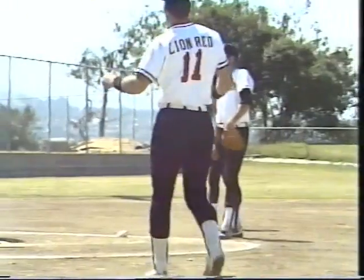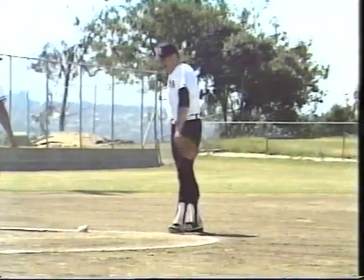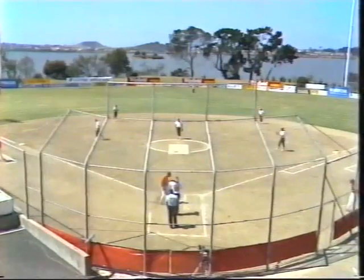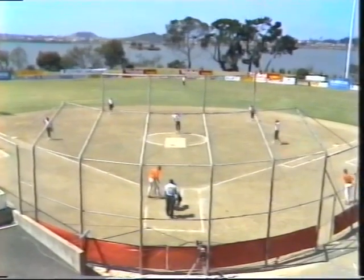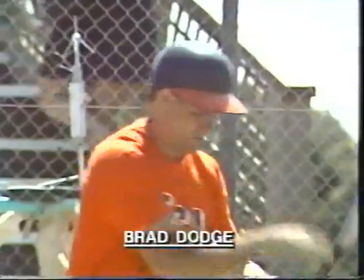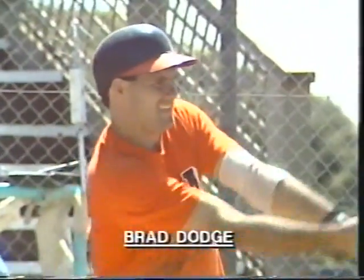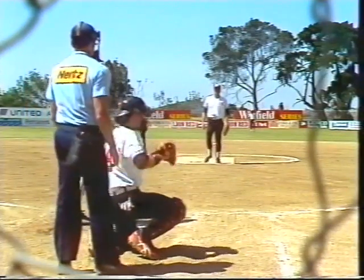For the Penn Corp team from the USA in the bottom of the first inning. The center fielder for John Beck, second baseman Dan Hessler. Brad Dodge up to bat as the first batter in the Penn Corp first turn at bat. Robertson the pitch. Ball outside, ball 1.